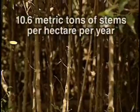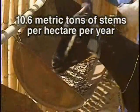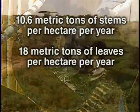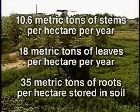We got 10.6 metric tons of stems per hectare per year. Probably more importantly, we got 18 metric tons of leaves for animal feed, dry weight of leaves. And we left 35 tons of roots per hectare stored in the soil. These are the roots of the mangroves. It makes roots and sticks them up so that even when this is being irrigated, it can breathe oxygen.